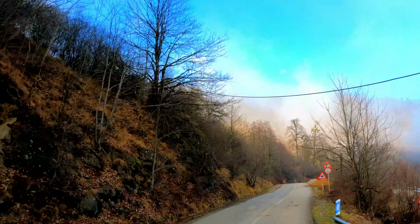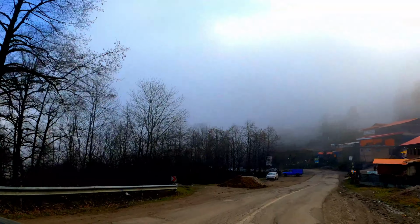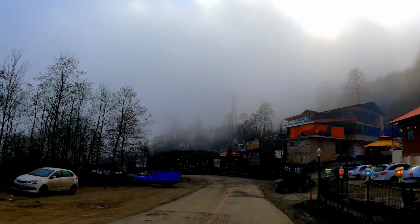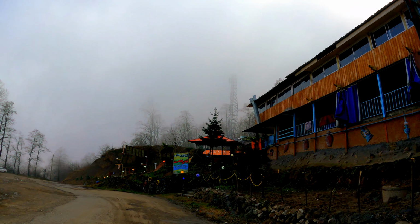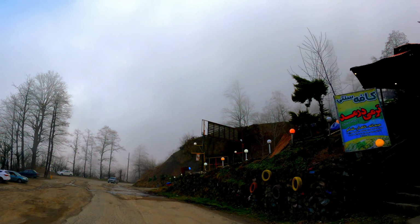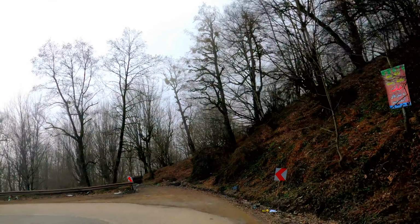As we make our way along the Chalus Road, we will be treated to some of the most spectacular views in all of Iran. The road's twists and turns provide great views of the surrounding mountains, valleys and forest, and the clear streams that flow through the region add to the area's natural beauty.